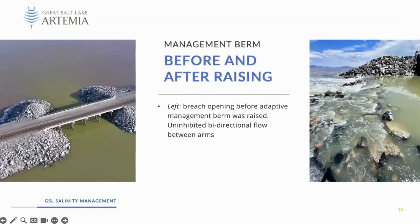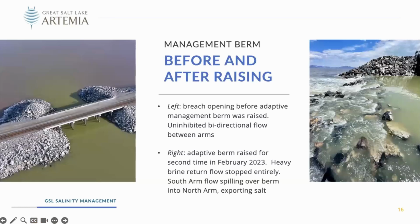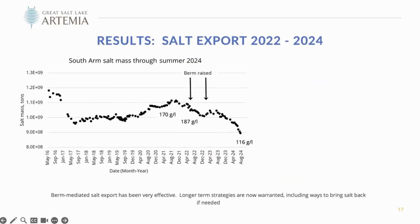This is, on the left, the breach before the adaptive management berm was raised, showing unrestricted flow both directions. And on the right, this was after the modification made in 2023, completely blocking off return flow from the north arm, but allowing the south arm to export salt to the north, which is the intent. And we've had really effective results over the last 2 years from these modifications.